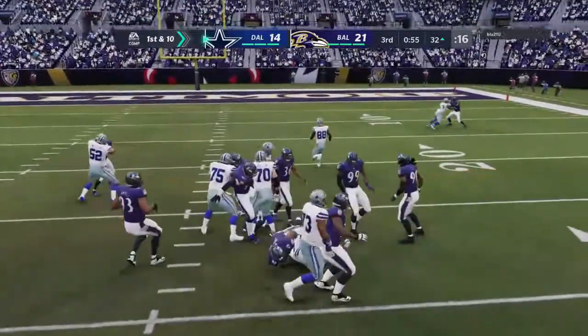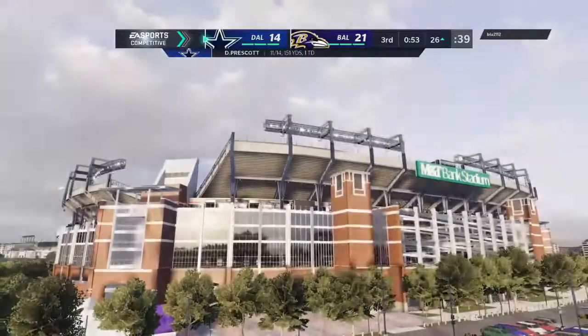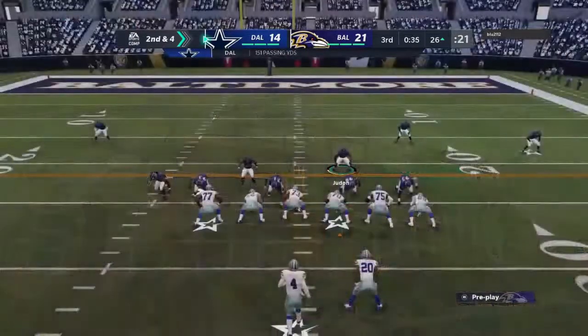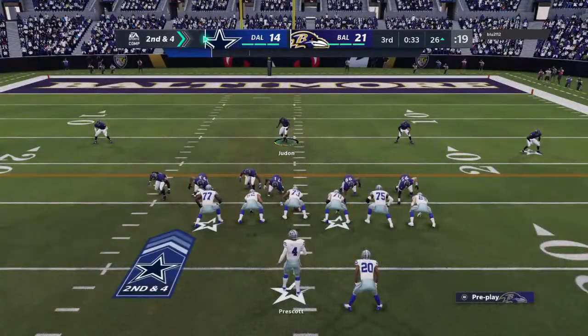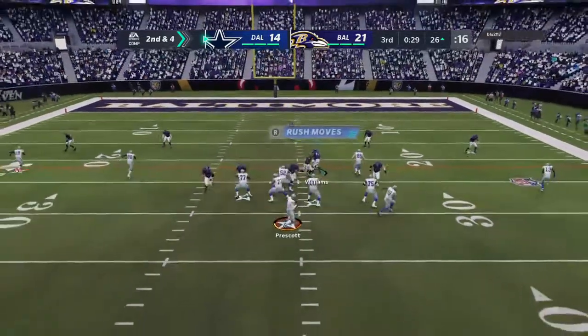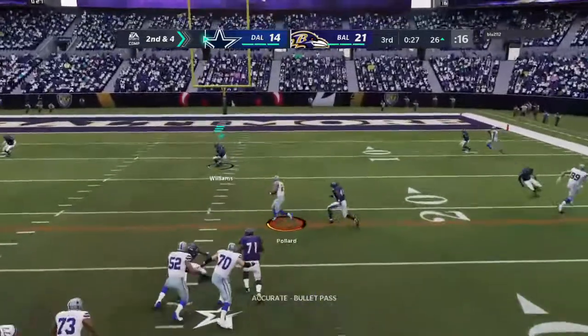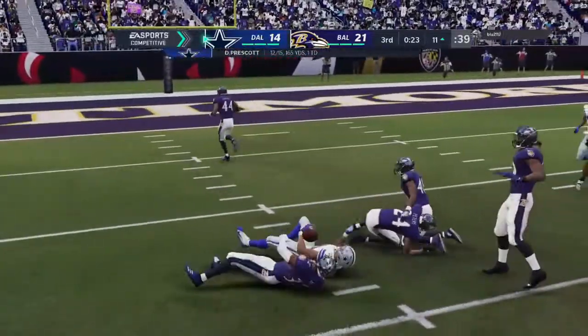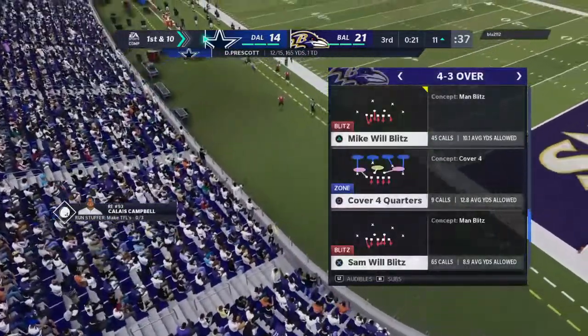And that's Elliott, complete. And he'll go down at the 26, following a gain of 6. Complete to Ezekiel. 6 yards was the pickup on the last completion, so here's 2nd and 4 at the 26. And again, it's Prescott. Now he'll dump it underneath to his running back, complete. And down inside the 15, shy of the 10.